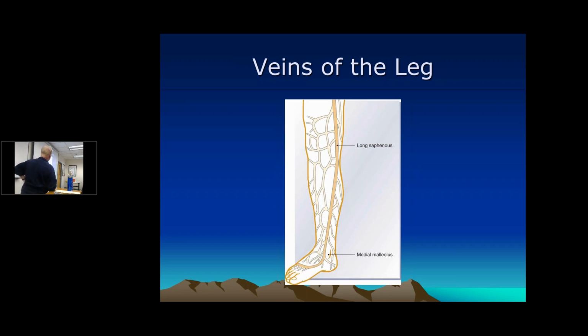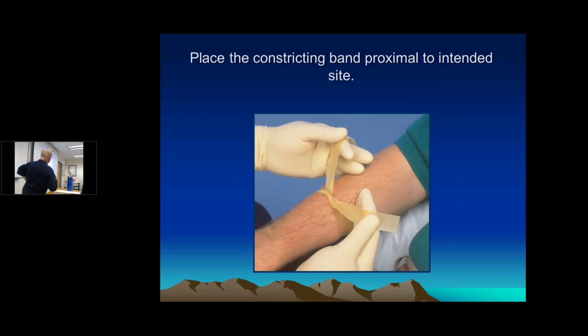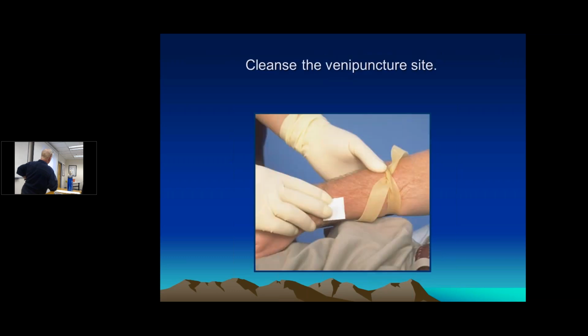And this is just talking about different veins along the way. The tourniquet should be such that you're able to get your fingers underneath it, not so tight that you're going to totally close it off. Cleaning the site with alcohol. You want to be careful. You can use alcohol or betadine alcohol to clean it well. Iodine, some folks are allergic to it, so you need to know that with your patient population.